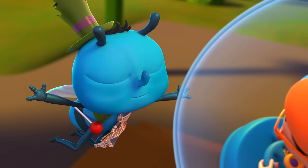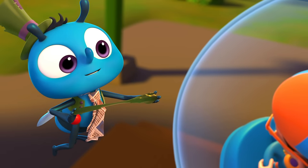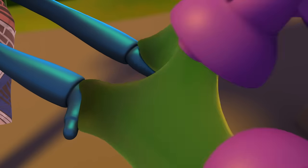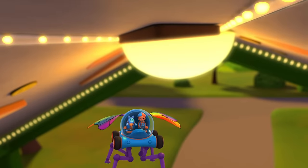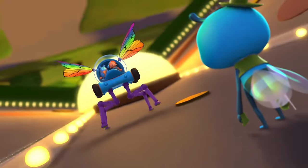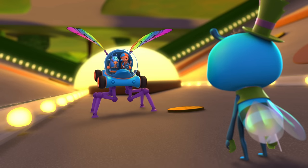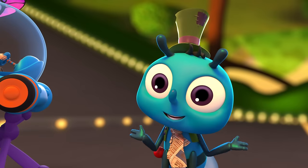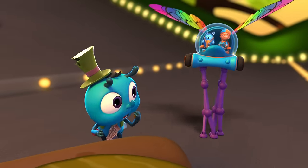Mm-hmm. You see, my feet make a super sticky glue that helps me stick to the ceiling. Here, try some! Don't mind if I do. Here goes! Whoa! Oh, now I stick to the ceiling too. Look at all that mess. Oh, the glue has us stuck in place.